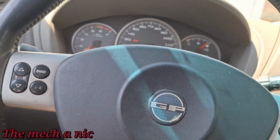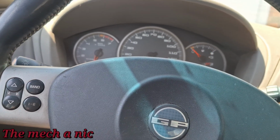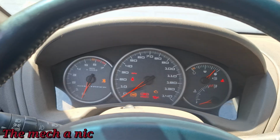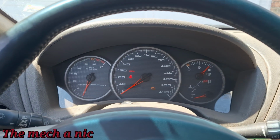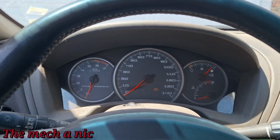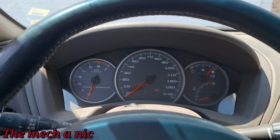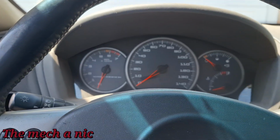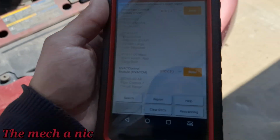First of all, let's see if this thing has a clear flood mode. Turn the engine off. Key on. Pedal to the metal. Alright, sounds good as far as compression. That's a very good sign. By the way, it's a 2005.